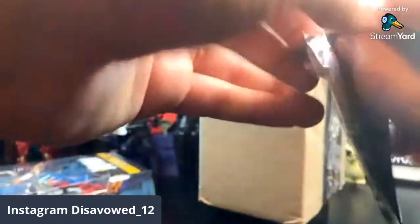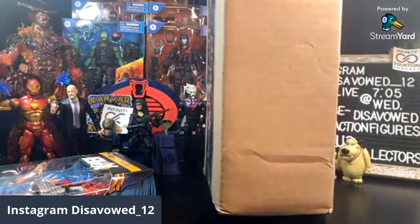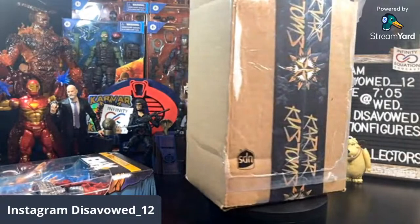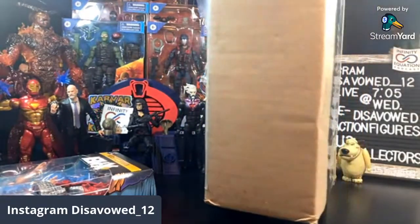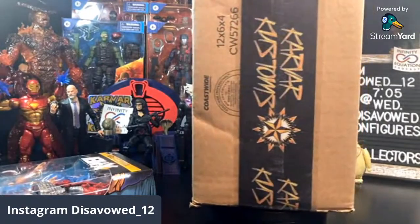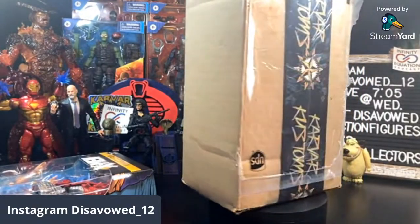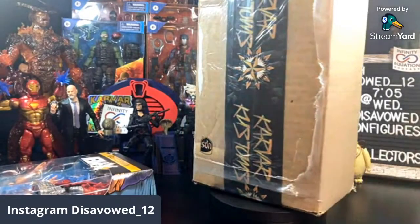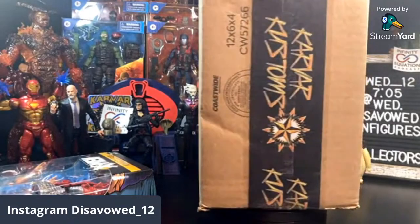By the way, guys, let me know in the comments, what did you find recently? I just found tonight the Build-A-Bear Wave finally at Walmart for a good price. And guess what? There's an irony here when I open these cards. And they were $17.14, guys.